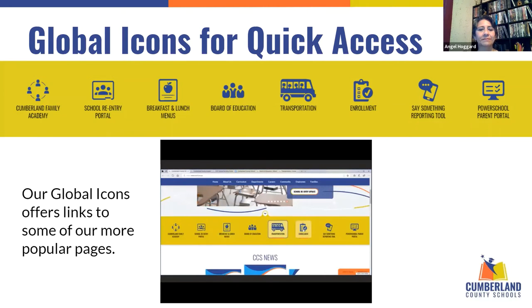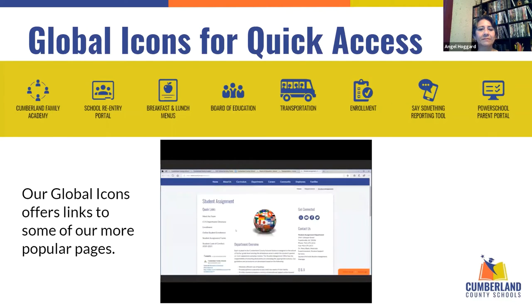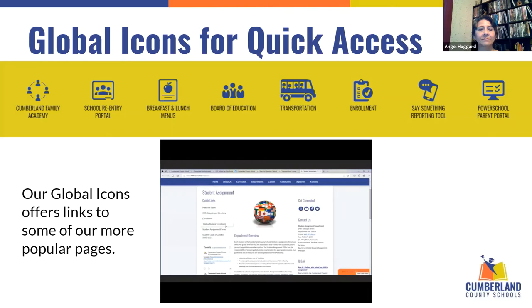After transportation, we have enrollment. Enrollment can be done online using the online student enrollment website. You also have a link for all of our student assignment forms that you will need for enrolling your child in Cumberland County Schools. Each year, our student code of conduct is updated, and that link will be placed here as well.